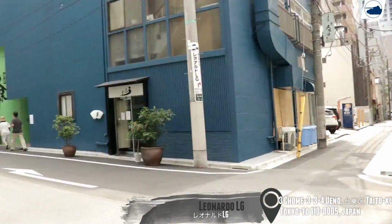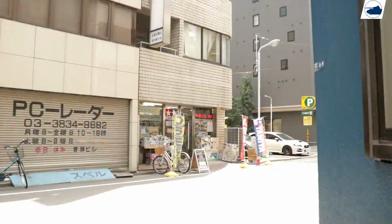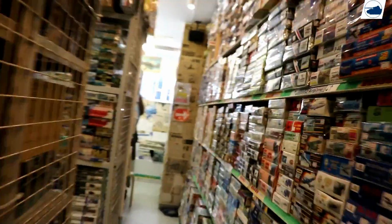The second Leonardo LG shop is a 5-minute walk away from the other one and is the biggest shop of the 2. Sadly, in both shops I wasn't allowed to film, but you know me, I did it anyway.